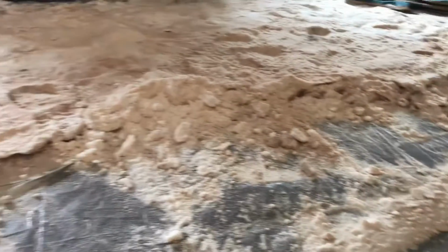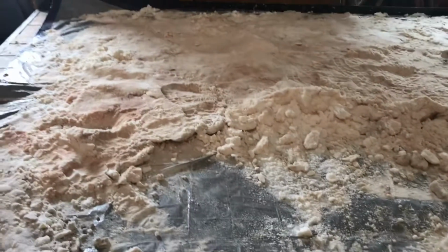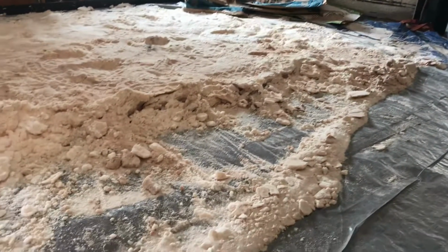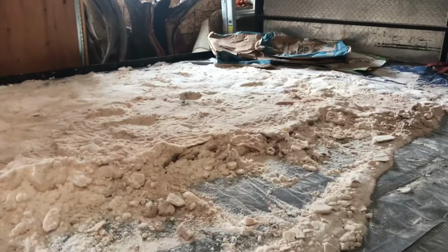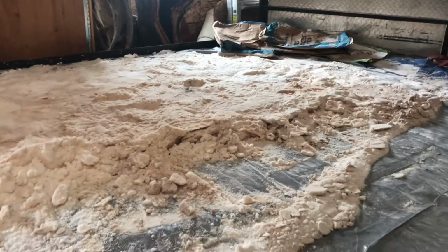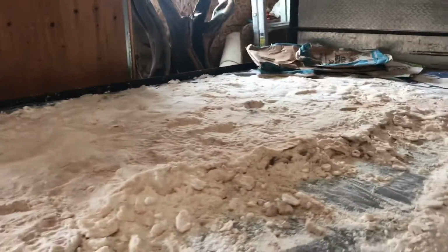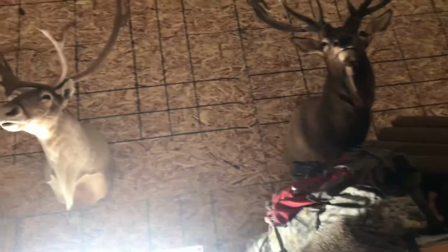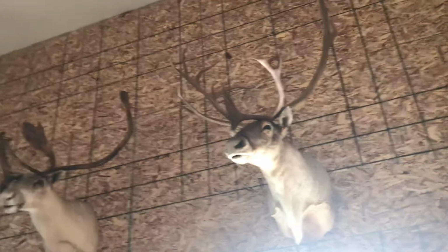This is a salt bed from... Salt and the hide? Yeah, this is where I salt the hides. Just lay it out and put salt on there? Mm-hmm. Can you reuse the salt over and over? Somewhat. You can't indefinitely, but yeah, you can somewhat. You can do a few hides in it. Some caribou.